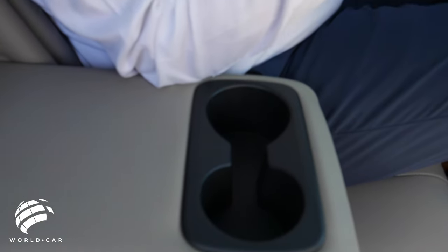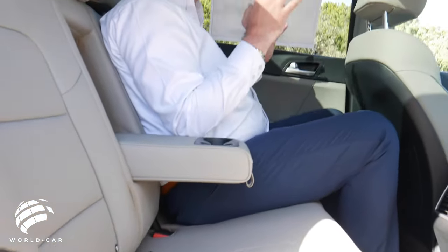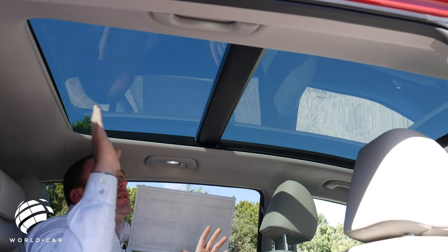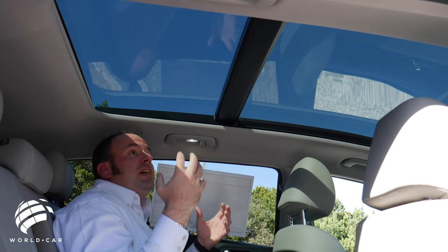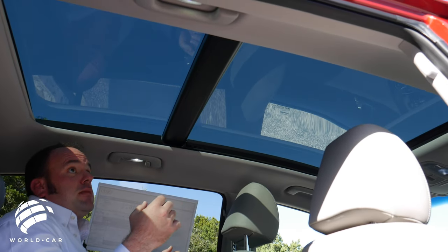But the big thing you notice sitting back here is this panoramic roof. It is absolutely massive. I mean massive, it's going all the way back, so it's not just a little cheater roof where you see from here. It is completely above me, which is nice. So if you got kids or just want to give a view for people looking out the back, everybody can really enjoy it.